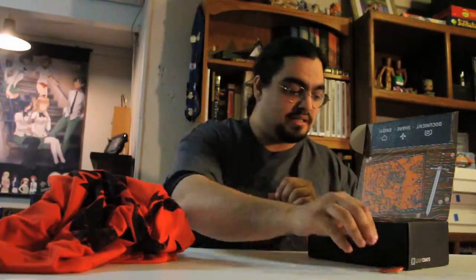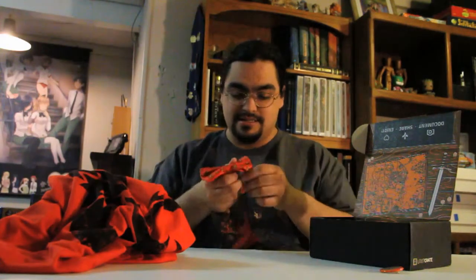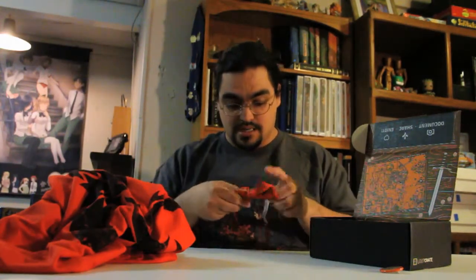Okay, we got our loot crate pin as we usually do. Loot Crate, April 2015, Fantasy, and it's a little map marker thing. We always get that. Then a deck of cards, no, not deck of cards, bow tie. It's a pre-done bow tie. I'd like to actually learn to tie a bow tie, but all the same, bow tie. And as we all know, bow ties are cool. Alright, now I look cool.